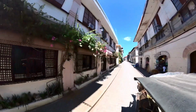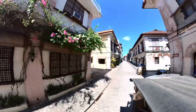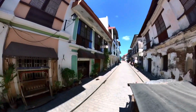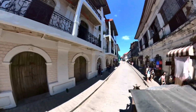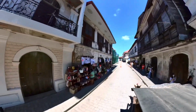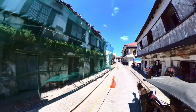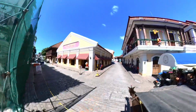As you can see, guys, the windows are old. They are made of kapis, which is also seashell. Way back in the Philippines, that is one of the oldest materials that they used for the windows. So now, guys, we're going further into the city. We were traveling with the horse guy who took us there. As you can see, guys, it's left and right. You can see the stores in the street, with the cobblestone street.